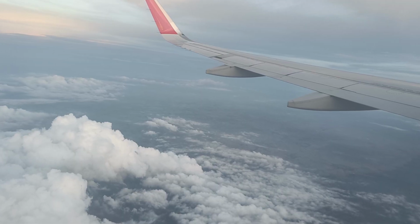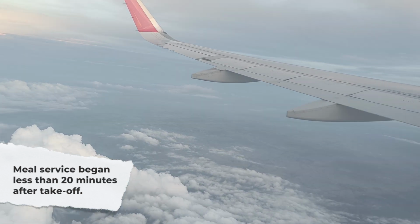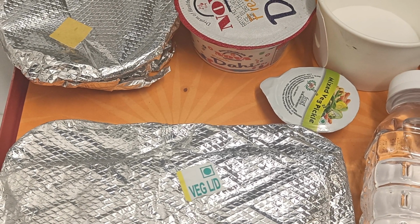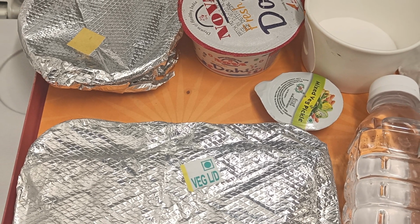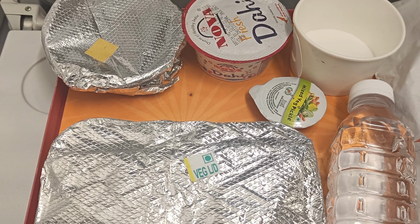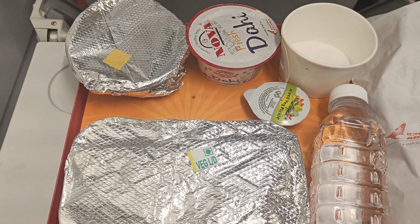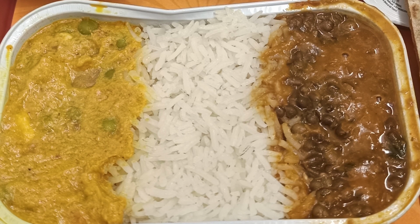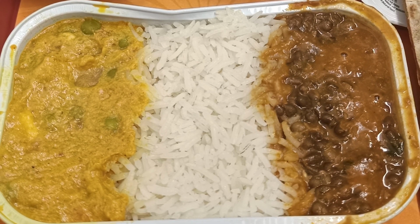Less than 20 minutes after takeoff, cabin crew announced the beginning of the meal service. However, since the plane was full, it took another 20 minutes for the crew to get to us at row 22. The flight reviewer pre-selected vegetarian Hindu meal through the AI website a few weeks before the flight. Surprisingly, Air India's food on this flight was spot on. The menu included traditional Indian curry and dal, cooked lentil curry, along with some hearty side dishes.